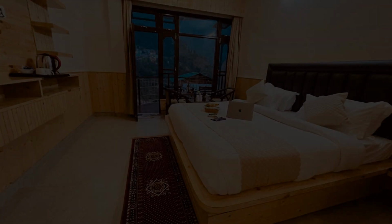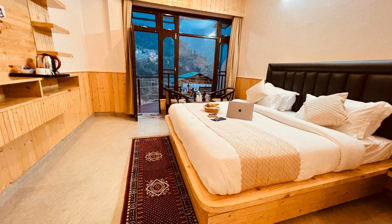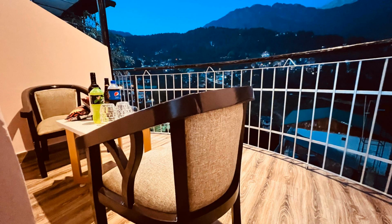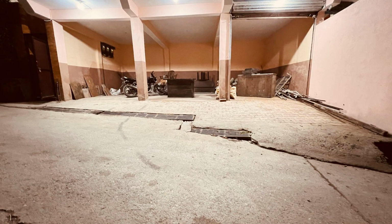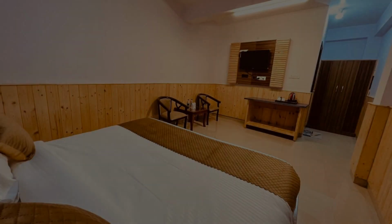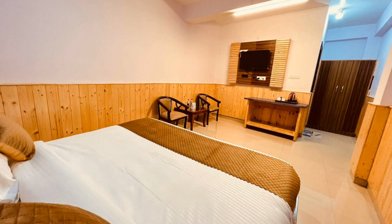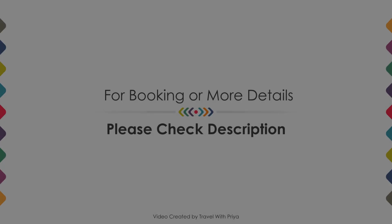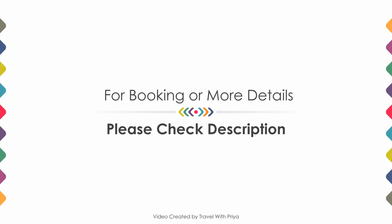The location of the hotel is attractive and guests love to enjoy the surroundings. Let's see lots of reviews and rating numbers dropped by guests who enjoyed the stay. The check-in time of this hotel is 12 p.m. and the checkout time is 12 p.m.